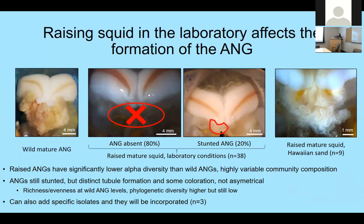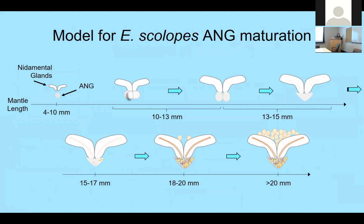Well, it's to say that it's still a little dicey to use these in development stories because we're just not sure exactly what's happening here yet. But I am going to use, for some of the smaller time points, these animals that were raised on Hawaiian sand because we haven't been able to obtain those samples from the wild.